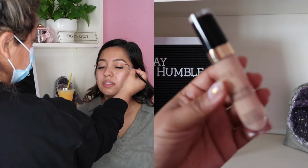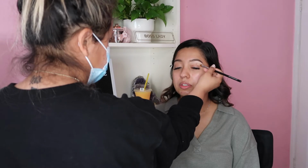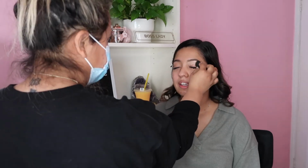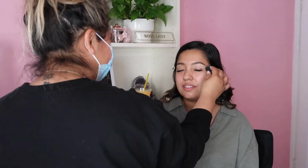Next step, we're going to use some concealer to clean up the under eyebrows. If you saw my last video, I like to do this because it cleans up the brow a bit and also gives a chance for the moisturizer to settle into the skin. So I move on to cleaning up the eyebrows and also bringing it down to the lid space so that we have a concealed eye and take away any discoloration or pigmentation that she may have.